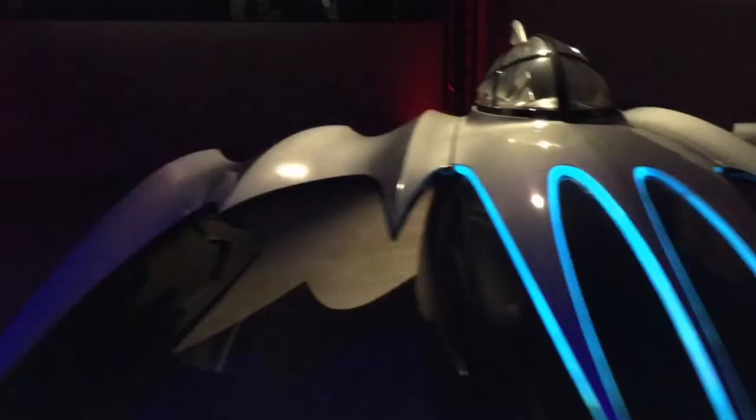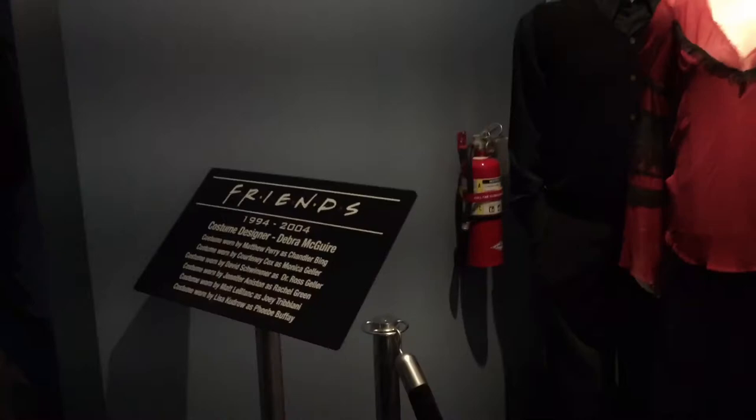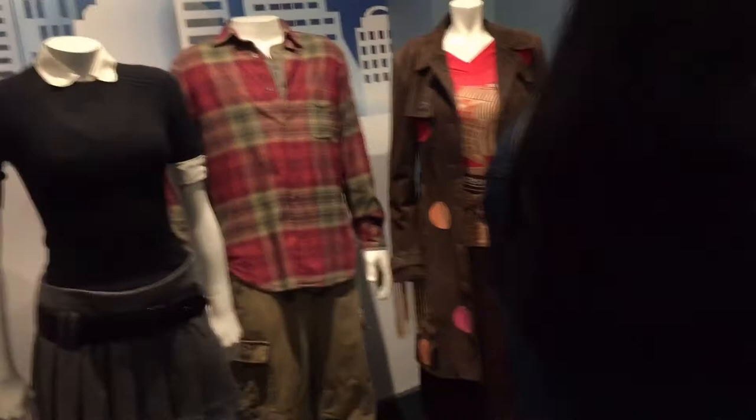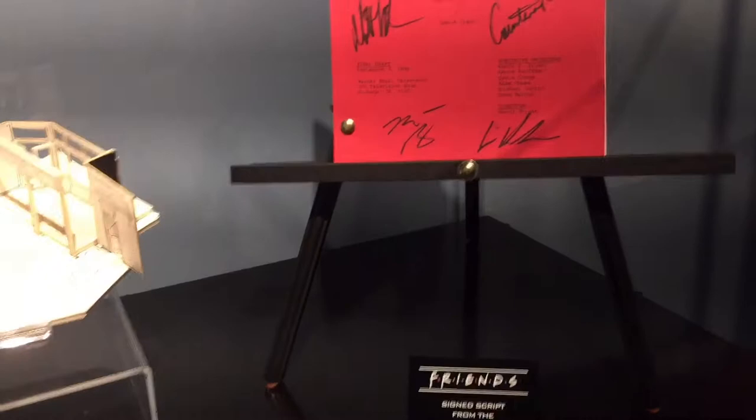Guys, I'm in the area for Batman where all the Batmobiles are. It's so cool. So here's actually the Friends costume. Each character has one of their main outfits. You really haven't got to touch anything.